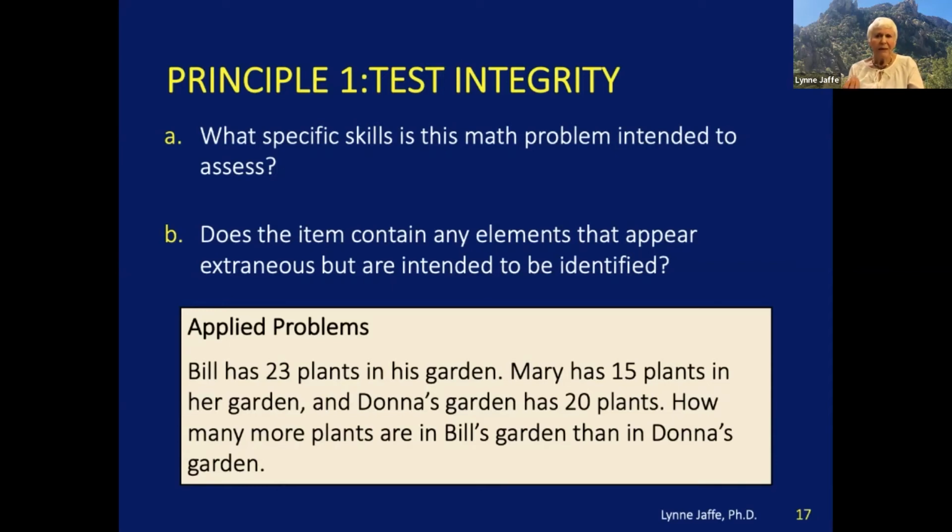So if you can figure out what skill or knowledge an item is intended to assess, you know what to adapt, and you know what attributes you need to retain.